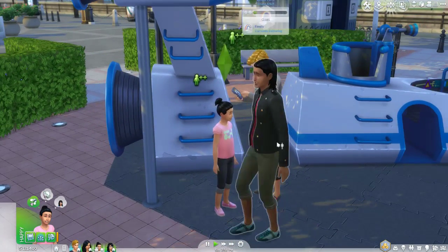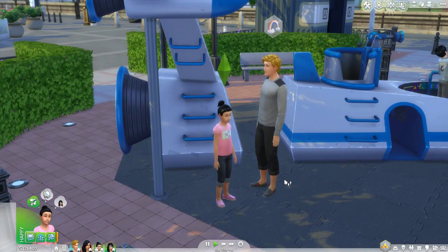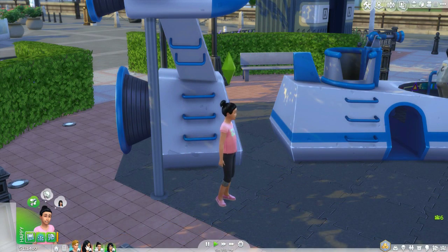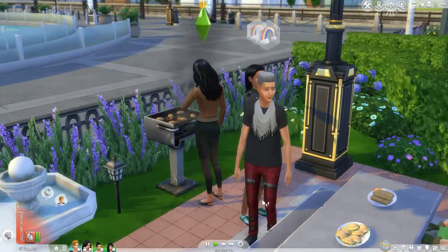Aw, and Derek, Uncle Derek, is getting all his hugs in today. But that's how the girls aged up. I mean, they look a lot like their mom.